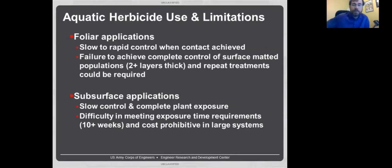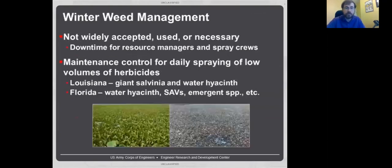Now, if you go with a subsurface application, you do have a much slower control. All the plants are exposed, and essentially they are bathing in the solution of the herbicide for a number of weeks if possible. But the unfortunate part is that these large systems require a lot of product, and you could need anywhere from 8 to 12 weeks, probably an average of about 10 weeks of exposure to the product. So that means repeat applications oftentimes, and it can become cost prohibitive in larger systems. But in smaller ones, it has shown some effectiveness.